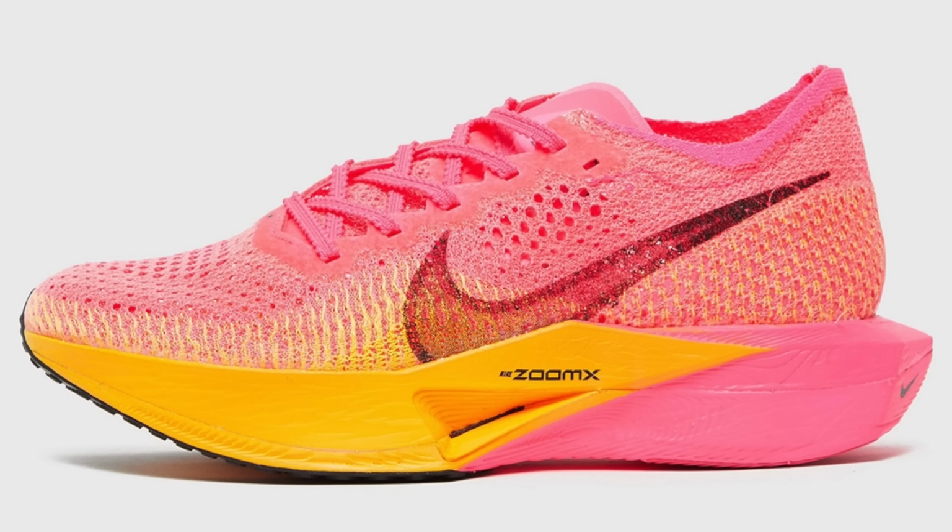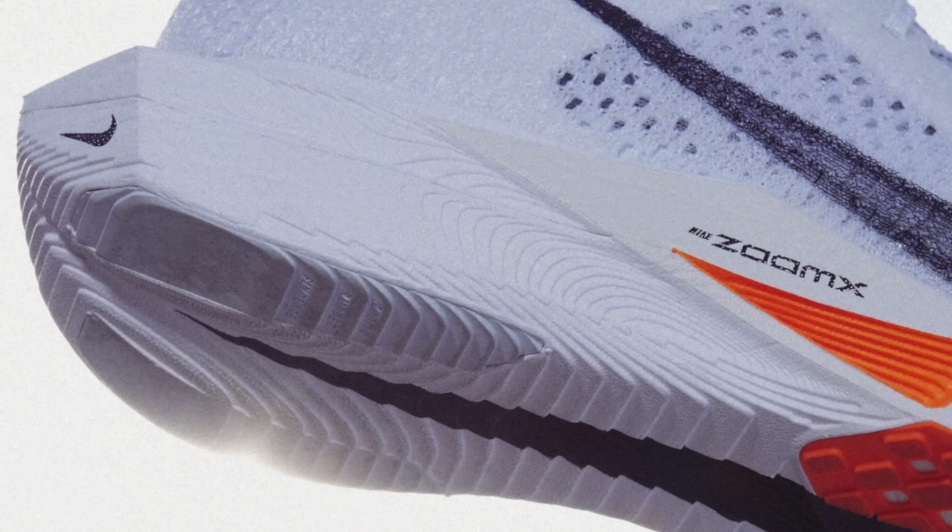The VAPORFLY has always got the best out of me in terms of racing and from a training perspective too. I can't wait to get out and test this one out over the half marathon distance over 2023. Now, there are some rumours that this could feature an even more compressive version of the PEGASUS ZOOMX foam that we know and love from the VAPORFLY and ALPHAFLY series.